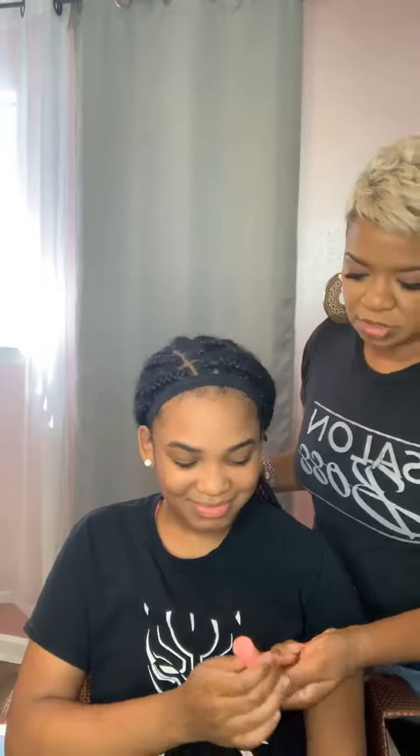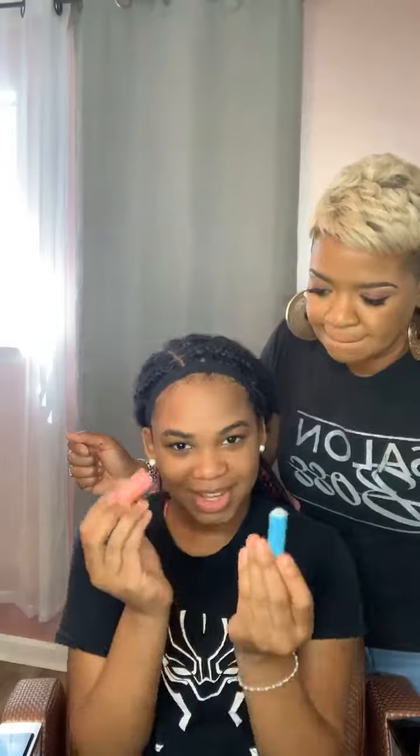Okay. So the last thing we're going to do for Bria today is we're going to moisturize her lips and then apply a lip gloss. Okay. So I'm gonna let you do this. You know how to do this. What is this that you have in your hand? EOS. Okay, and it is a what? Chapstick. It's a moisturizing chapstick. It's one of her favorites that she uses. I like it too. It smells good.